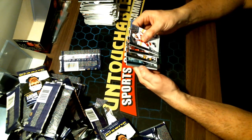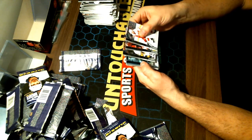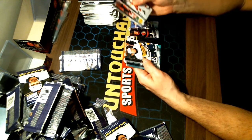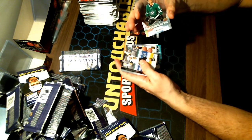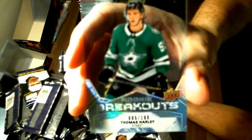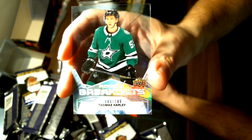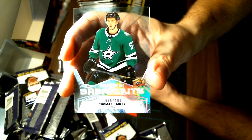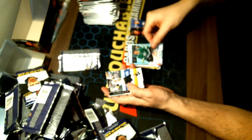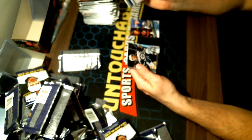We have a, wow, rookie breakouts. Never haven't had one of these, so this is the case hit. And it's sticking out a little bit. So this is like a box filler. Numbered out of 100 for your Dallas Stars. Thomas Harley. Wow. That is a nice looking card. That's like the box filler card that I got last case. That is definitely a case hit. Congratulations to Dallas. Very nice card.